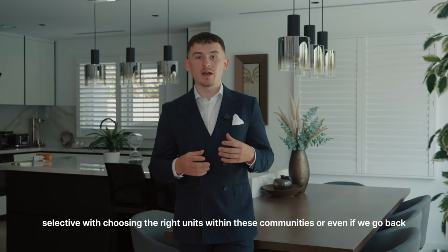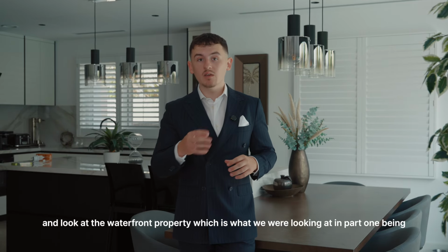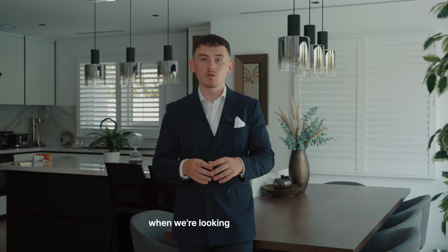Or even if we go back and look at the waterfront property, which is what we were looking at in part 1, being waterfront facing is going to add value to an investor and an end user, and therefore it creates a more profitable investment. So this is something that we have to consider when we're looking at unit selection.